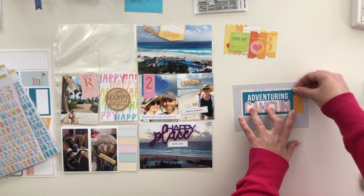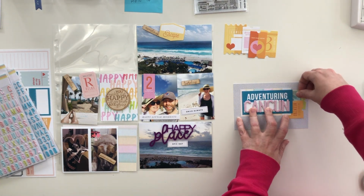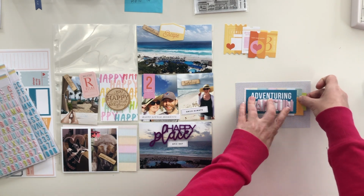There's one ticket that says weekend on it. I want to make sure that that is showing, and the others I just choose some other colors and layer them together behind that one.